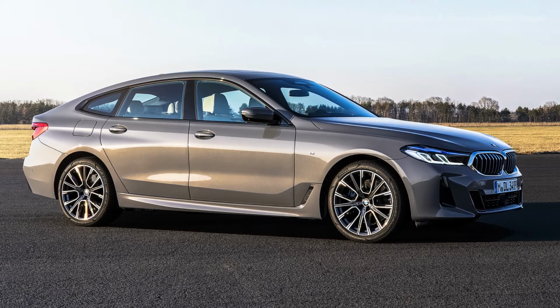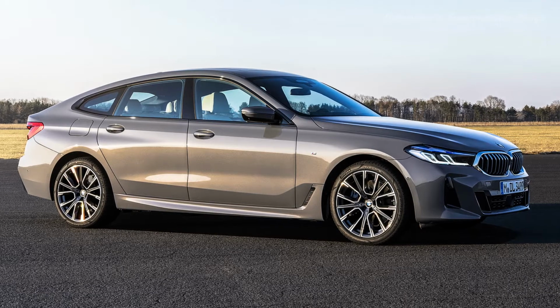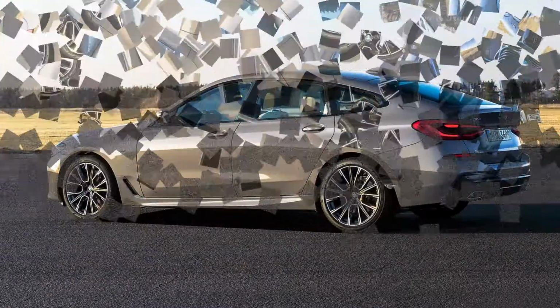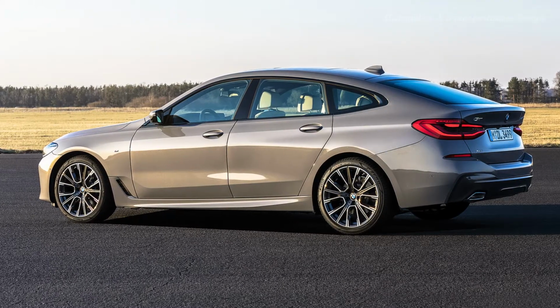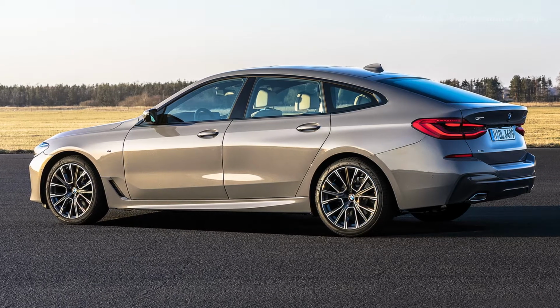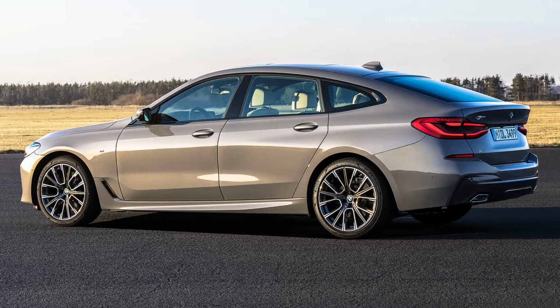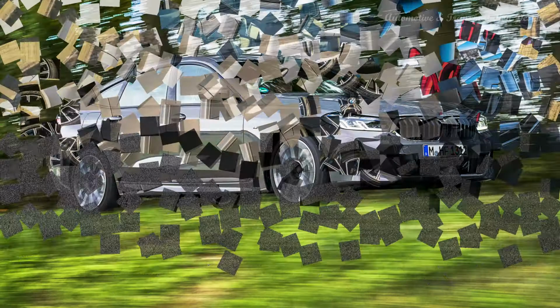The standard Dakota leather trim is offered in the colors black, cognac, and ivory white. Customers can also choose from other variants with exclusive stitching and piping in contrasting colors. Further options include Napa leather trim in black, mocha or ivory white, and BMW Individual Merino full leather trim in caramel, tartufo or smoke gray. Sumptuous diamond quilting for the surfaces of the seat cushions and backrests underscores its exclusive character.